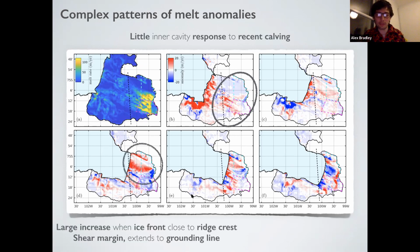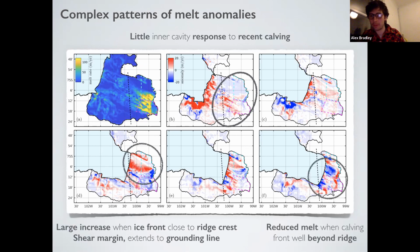However, when the ice front is retreated to a position approximately above the ridge crest, you get a very, very strong melt anomaly in the shear margin, which extends all the way to the grounding line, which is potentially important for ice dynamics. And one more thing to highlight is that once the ice front is retreated a long way beyond the ridge, you get a large reduction in the melt rate, this large blue anomaly.